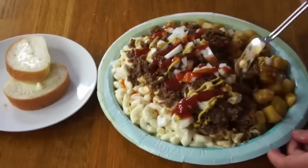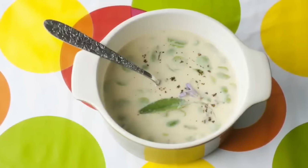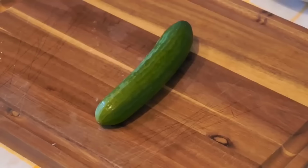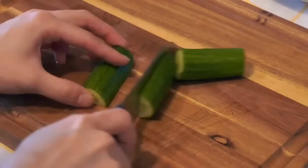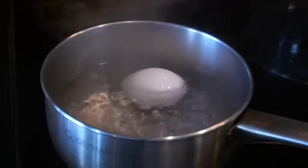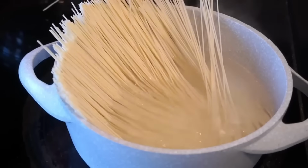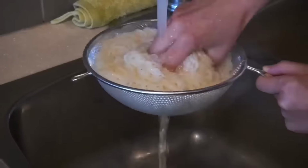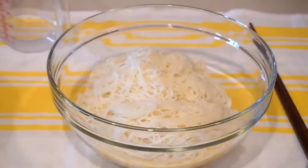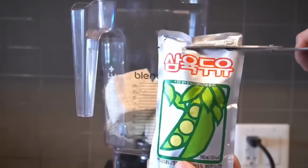Okay, this one is a bit of a curveball: cold milk soup. But hey, desperate times call for desperate measures. Cold milk soup was a Depression-era staple, and it's exactly what it sounds like. This dish has Amish origins and was one of the most popular meals back in the day. It was also pretty simple to whip up. Take some milk, mix in sliced bananas, a bit of sugar, and sometimes even bread or other fruits. And there you have it, cold milk soup.